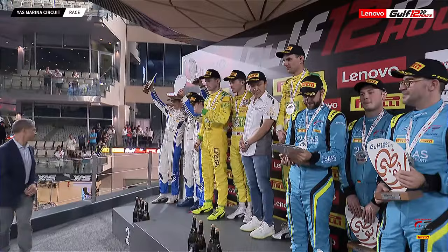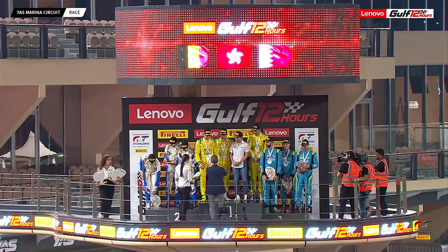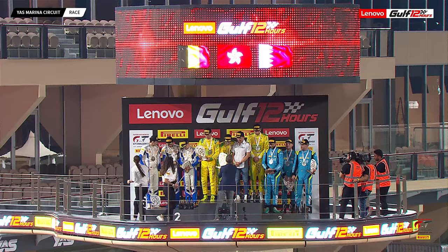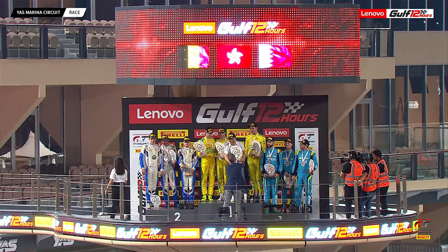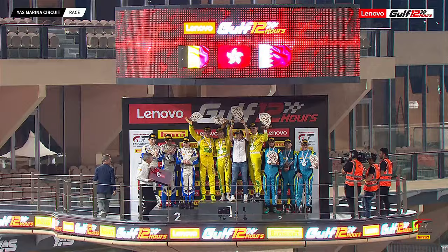A few more trophies to hand out, and as Alberto presents those trophies to our winners with hearty congratulations, beautiful trophies these as well, the spoils of victory for a super, super race. Not a simple race, a well-earned top step of the podium. Your 2023 Lenovo Gulf 12 Hours overall winners, everybody, well done.